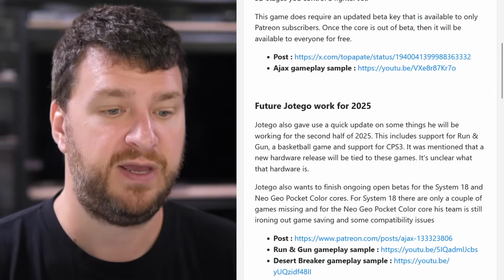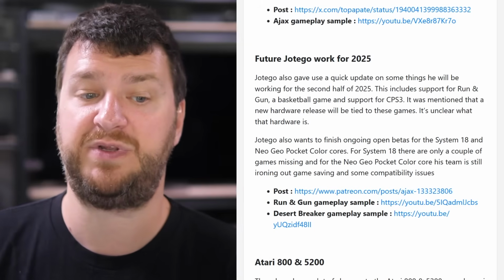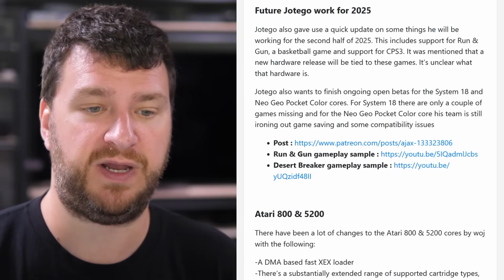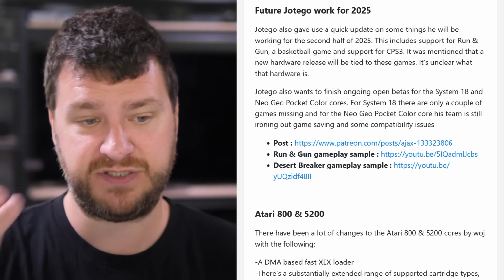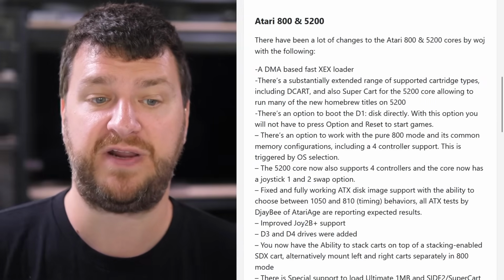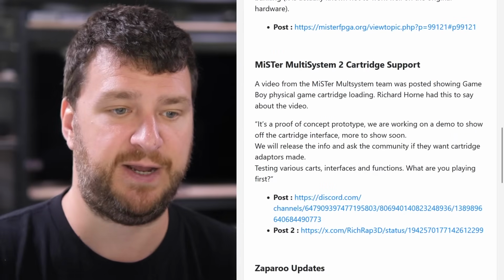Hotego also gave an update for some future things that he'll be working on, including support for Run and Gun, a basketball game, and potentially CPS3 as well. Hotego is also continuing to finish up work on open betas for the System 18 and Neo Geo Pocket Color, and I think there are just a few things that need to be ironed out, so those hopefully will go public fairly soon. There's also been a ton of changes to the Atari 800 and 5200 cores by Waj with a whole list of cool stuff here. So if you're into those, definitely check that out.